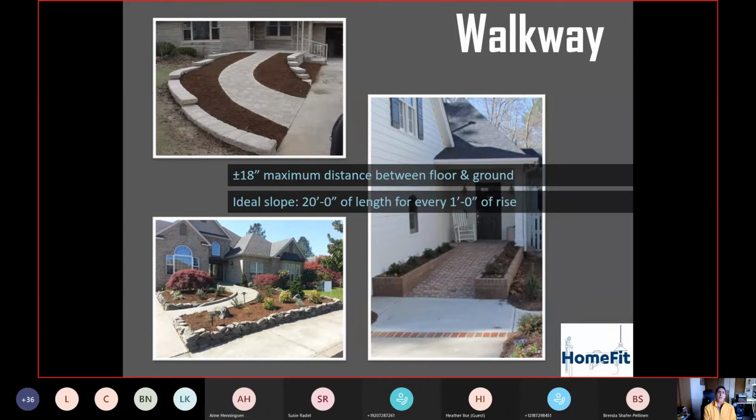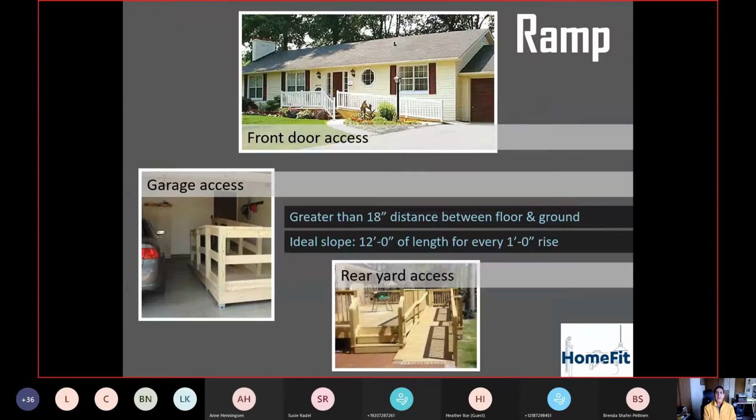What's nice about a walkway is, worst case scenario, if you're in a wheelchair, or if you need to use a walker, or if you're a young couple with a baby in a stroller, it makes it quite easy to get up to the front door. And you can see by these 3 examples ways that you can handle that. Now, anything that's greater than 18 inches, you would probably consider using a ramp.